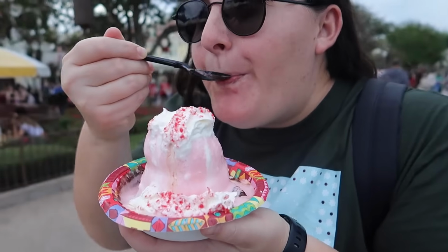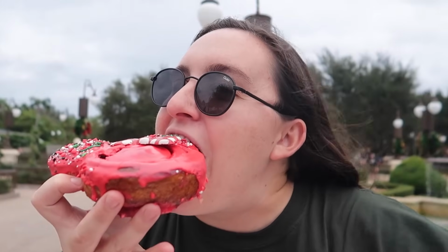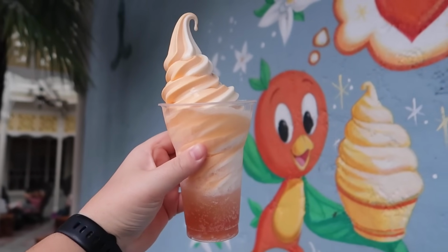Today we will be highlighting all of the Christmas food that you could get in Magic Kingdom without a ticket to the Christmas party. I believe there are about 8 different food items and 3 of them are ice cream sundaes. So we've got a lot of eating to do today. Let's head to our first stop.